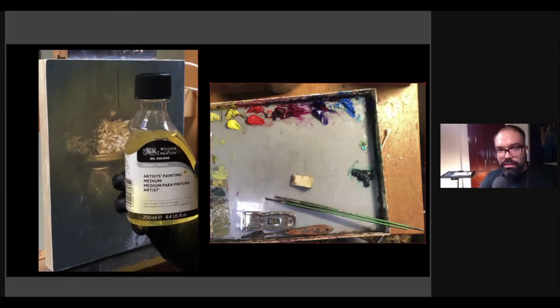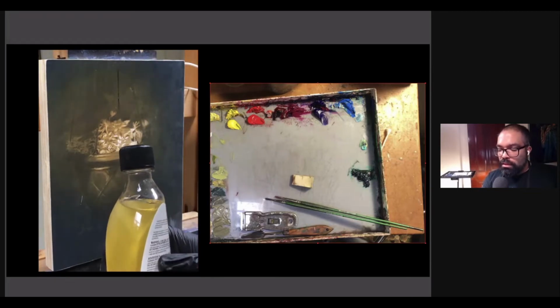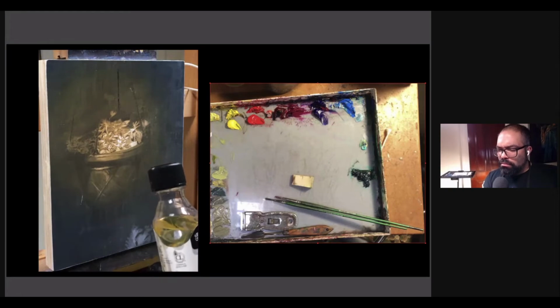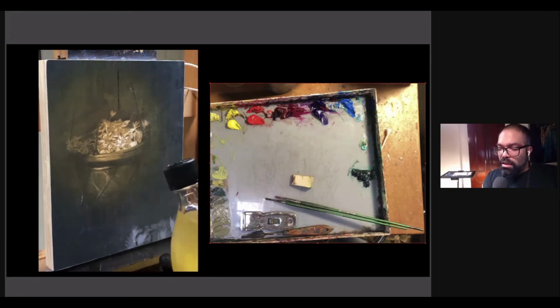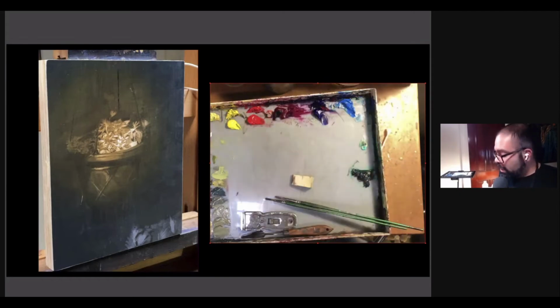All it really is, is just some linseed oil mixed with mineral spirits. And there's different types. I think this is 4 parts mineral spirits to 1 part stand oil, I think, or maybe linseed oil. Very common medium. Super easy to make yourself. Again, I'm just using it out of convenience, really.